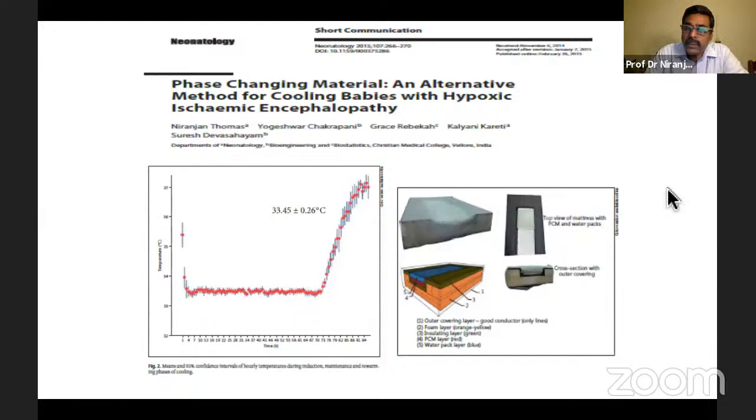So this was a CMC phase changing material bed, which we presented in the 2012 Neocon and won the Innovation Award. This was the bed that we initially built. We had an insulated material here with a pouch where we kept the phase changing material, and the baby lay on top of this. The material here is a good conductor, so it conducts the heat from the baby who lies on this to the PCM. The PCM absorbs the heat till it melts completely.